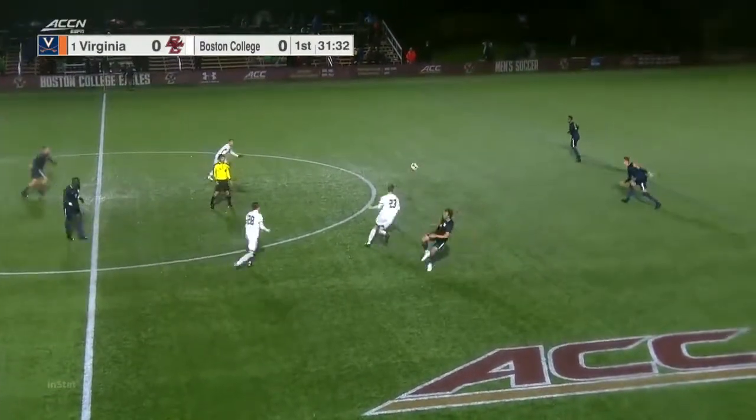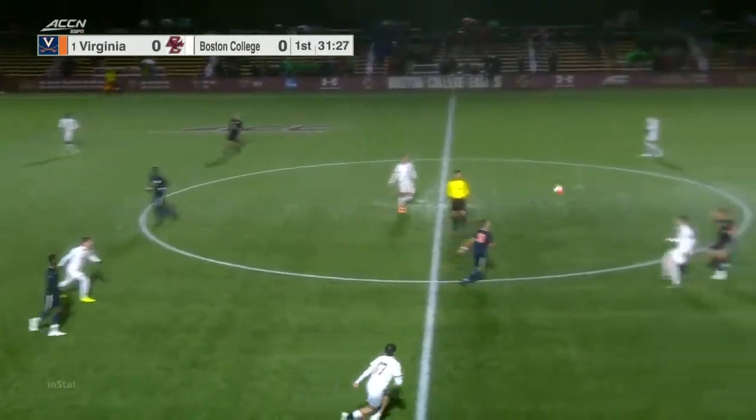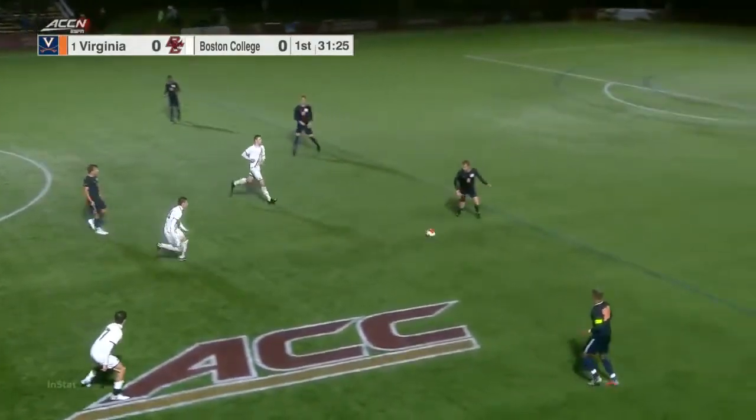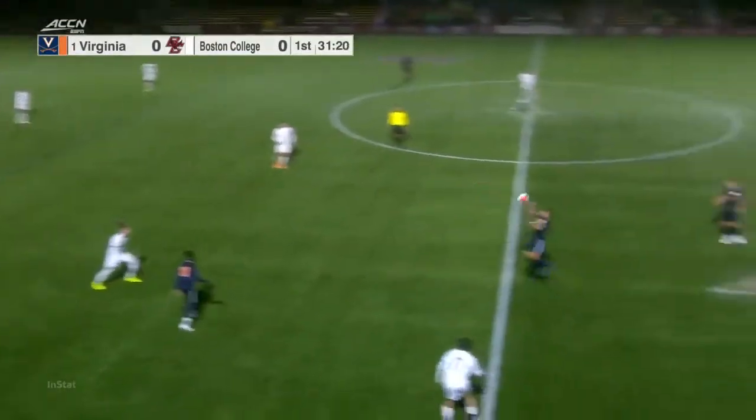Shots 5-0 in favor of Virginia. Can Boston College mount some offense? Ball rolls away from Sigurdsson. Because possession will be so limited in general when you go up against the Cavaliers, you have to value the ball whenever you have it.